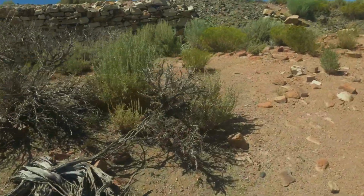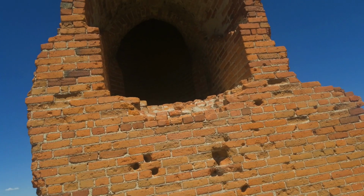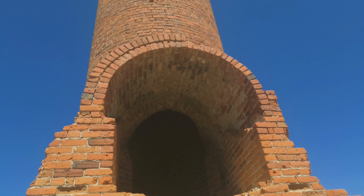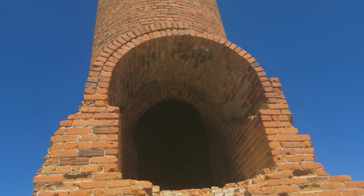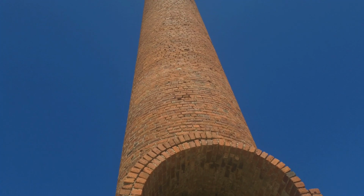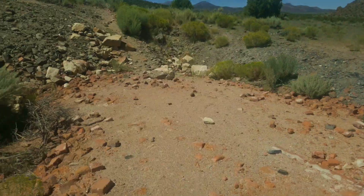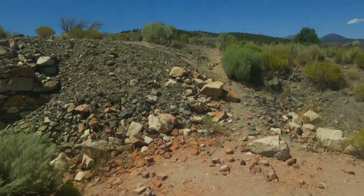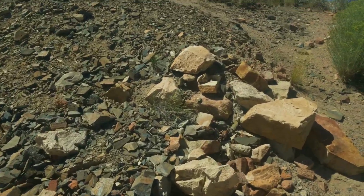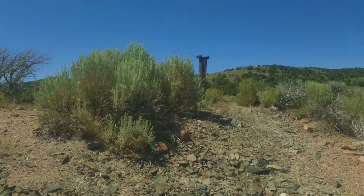There's something up here. Look at that. I mean, the craftsmanship that went into that bricklaying is amazing. You gotta know what you're doing to do that kind of work. Like a mason. Anyway, let's move on to this metal thing up here attracting me. What is this?